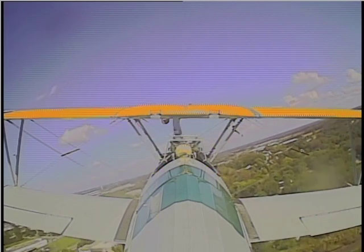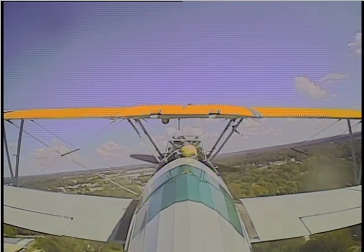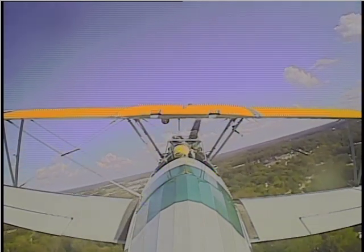And just remember, on that right-hand turn, you want to add a little right rudder. Get that ball in the middle. There you go, dude. Just keep it going right. We'll make a right downwind departure.